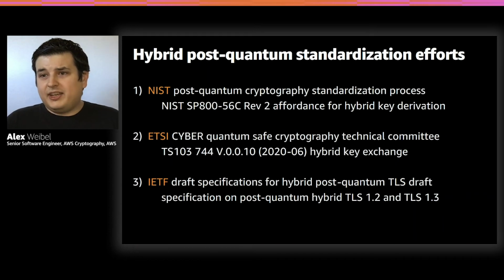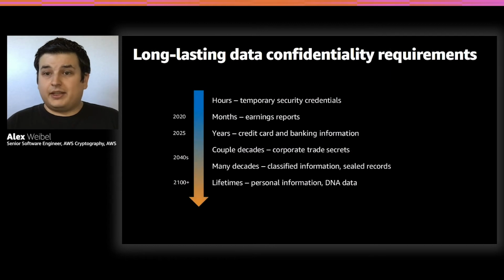These hybrid key agreement schemes have gotten the attention of multiple standards organizations, and many have already started work towards documenting them and standardizing them. NIST has started here in the US. ETSI, the European Telecommunication Standards Institute, has started in the EU. And the IETF, the Internet Engineering Task Force, already has drafts available for international use in various protocols such as TLS.